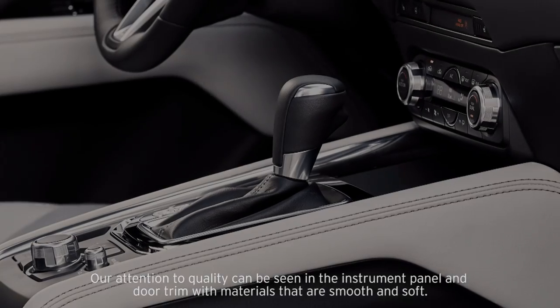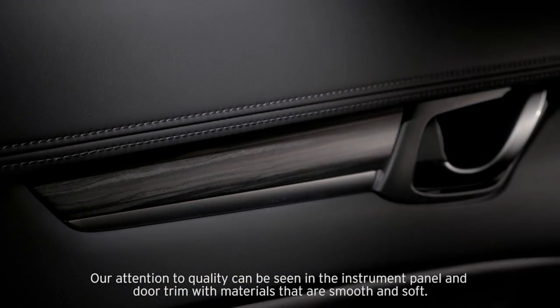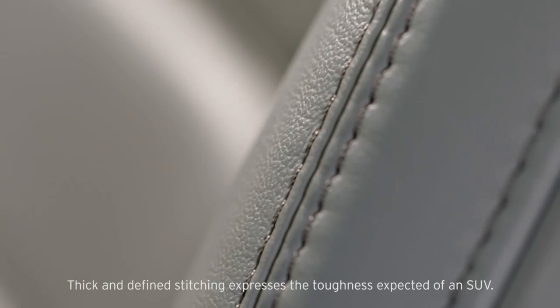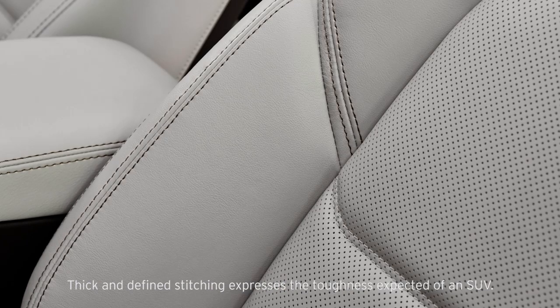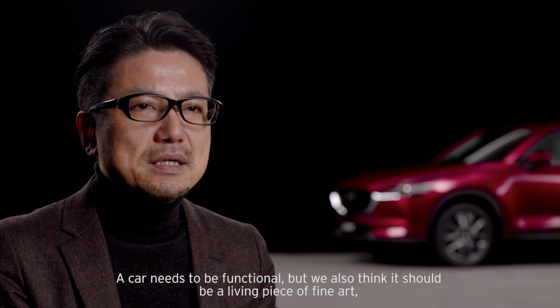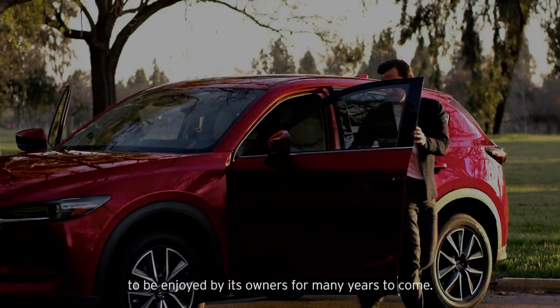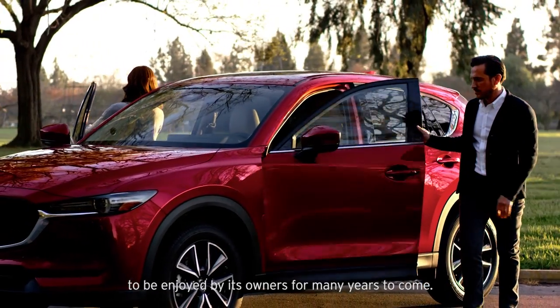Our attention to quality can be seen in the instrument panel and door trim with materials that are smooth and soft. Thick and defined stitching expresses the toughness expected of an SUV. A car needs to be functional, but we also think it should be a living piece of fine art to be enjoyed by its owners for many years to come.